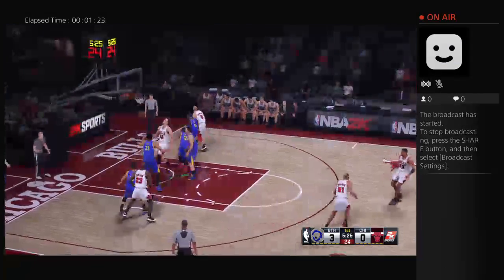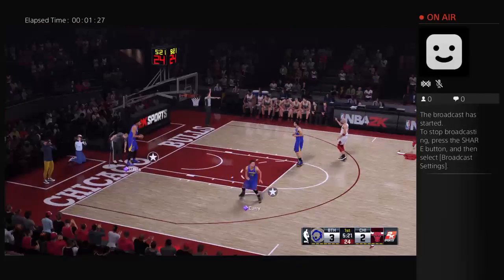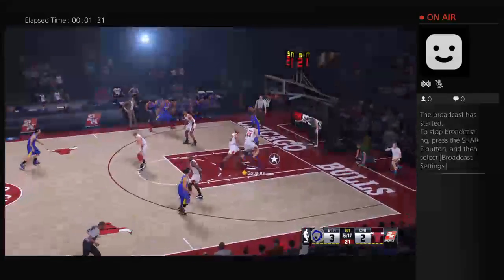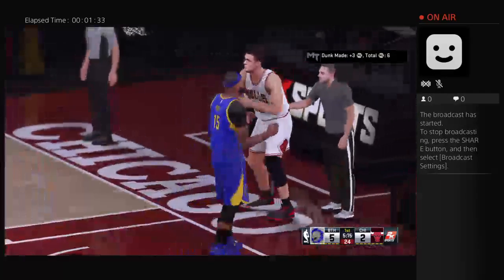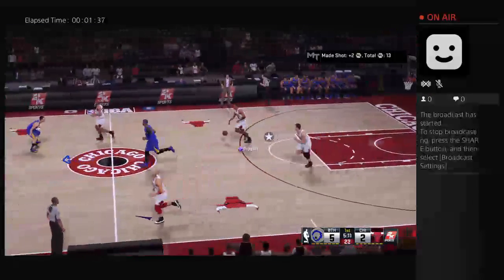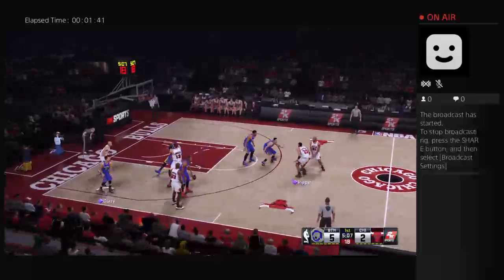Here's Longley. Nice work on the boards, paying off with the basket. And when the size advantage is as big as it was there, that's exactly what he's supposed to do in that situation. And Cousins throws it down. It really does make the game easy for your teammates when you can lead them to the rim that well with a pass.